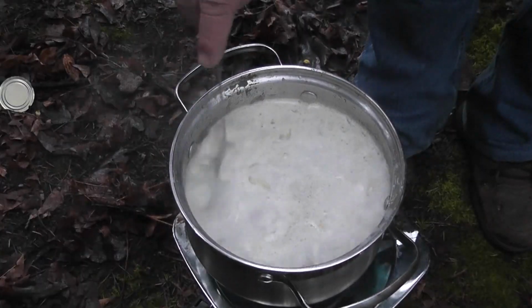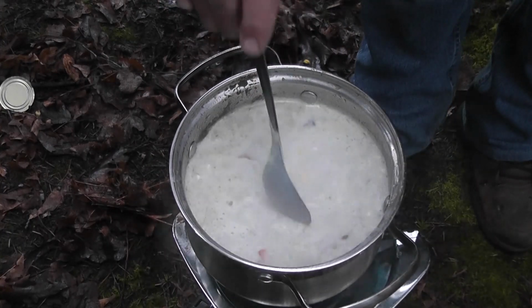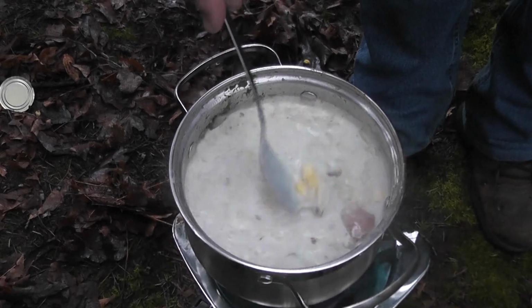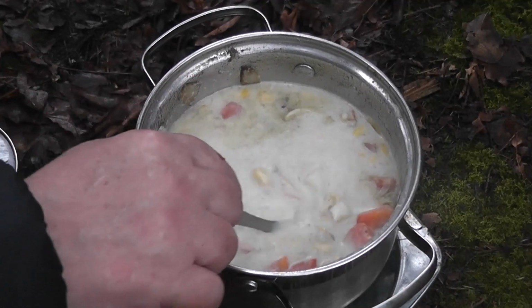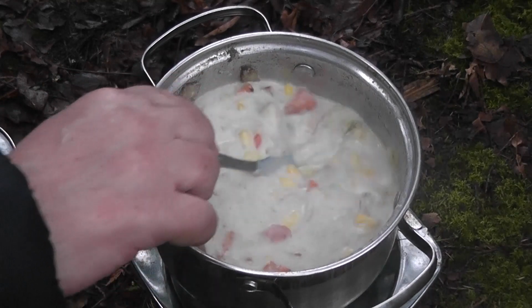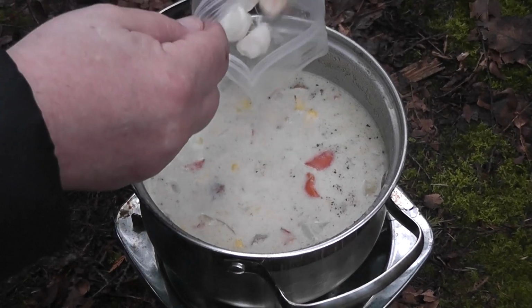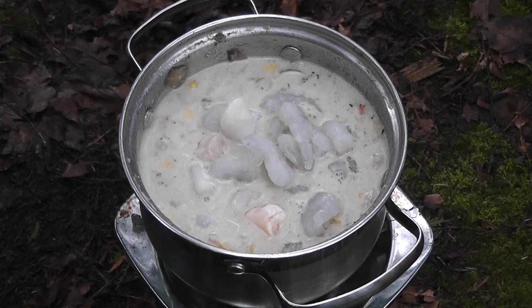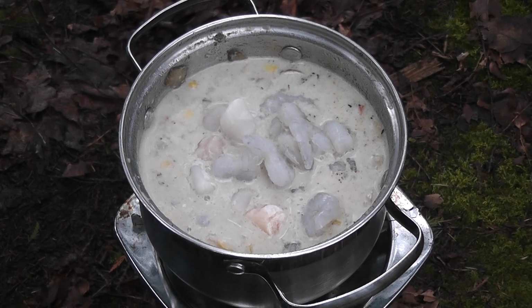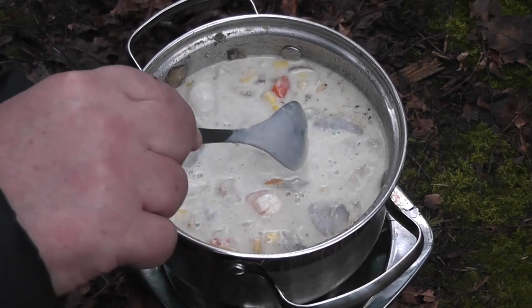It's come to a nice boil. So we're just going to let this chowder flavor itself here and let it just simmer for a while. The vegetables are just softening nicely while this is simmering. Looks like a beautiful chowder. And in go the scallops and the shrimp into our lovely seafood chowder. So we'll just let that get all nice and warm and cooked. And we'll be right back.